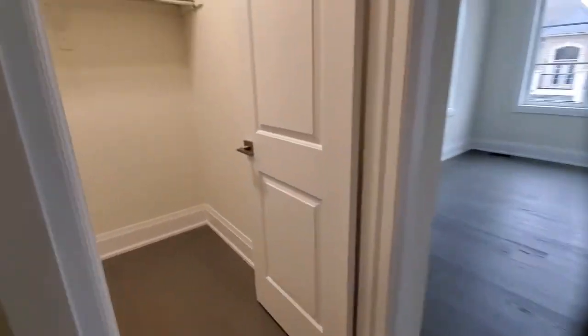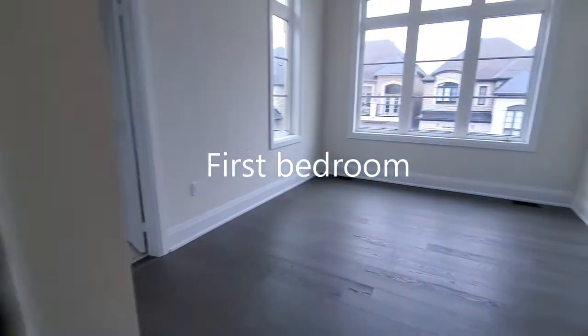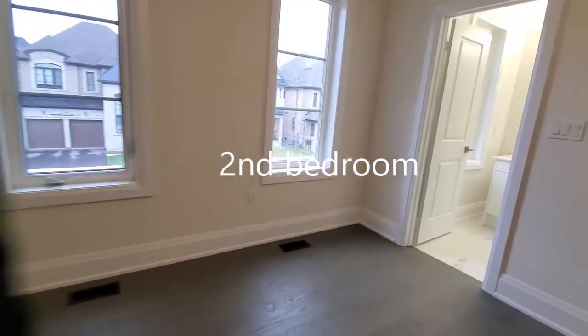Okay, this is the second floor. There are four bedrooms. This is one of them. What was it? This is the second closet.